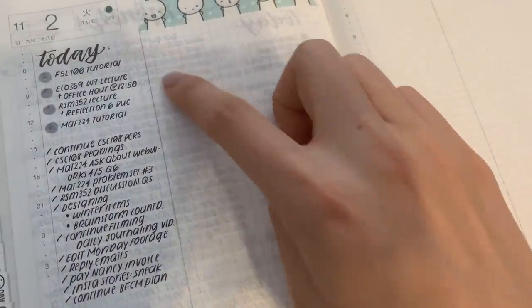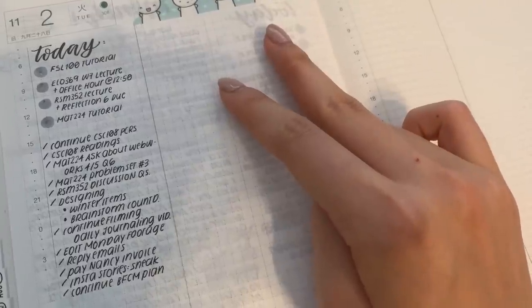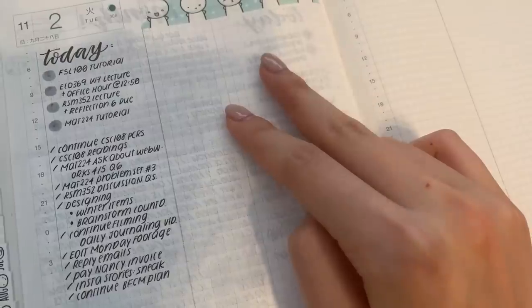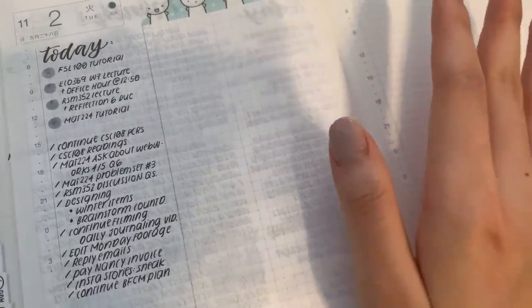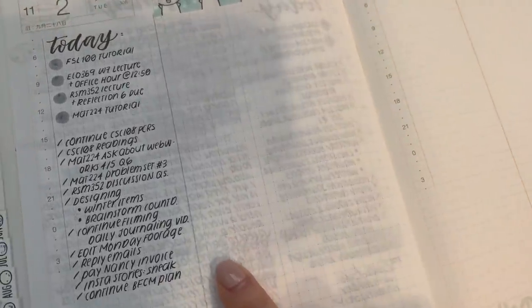Alright, so I've done my first two lectures, and I do have 2 office hours that I want to go to this afternoon, one for health economics and the other for linear algebra. So just in between those office hours, I'm going to be working on designing new releases and also working through this hefty to-do list.